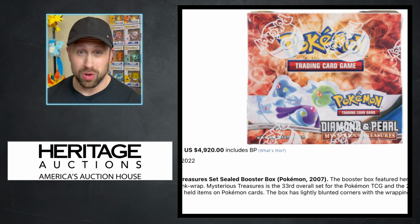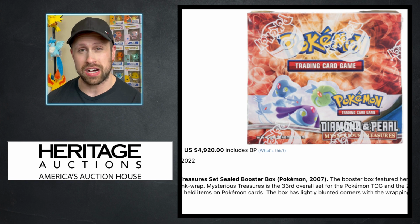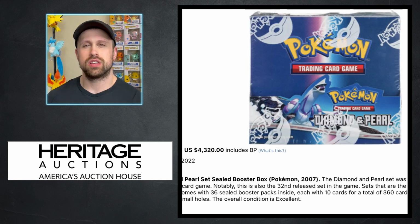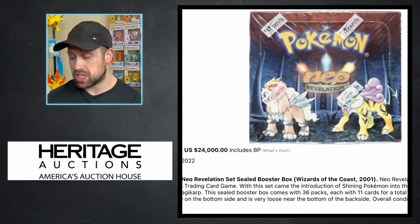Alright, we have several high-end WotC booster boxes to go through. From Diamond and Pearl Mysterious Treasures, we had a booster box sale for $4,920. We also saw a sealed Secret Wonders booster box sell for $8,700. And then also a Diamond and Pearl base set box sold for $4,320.